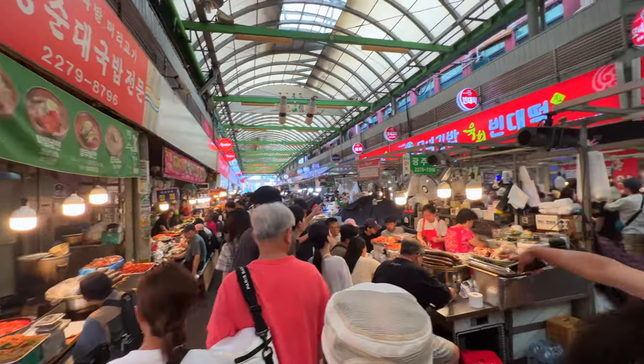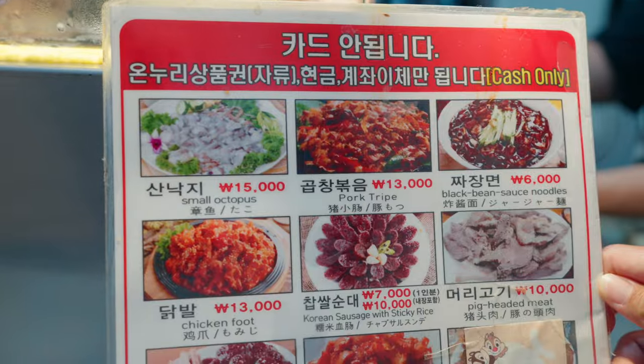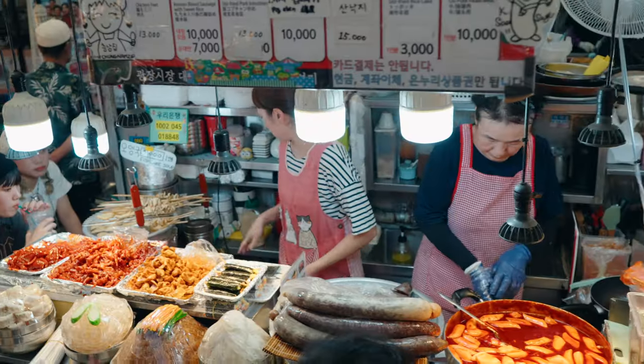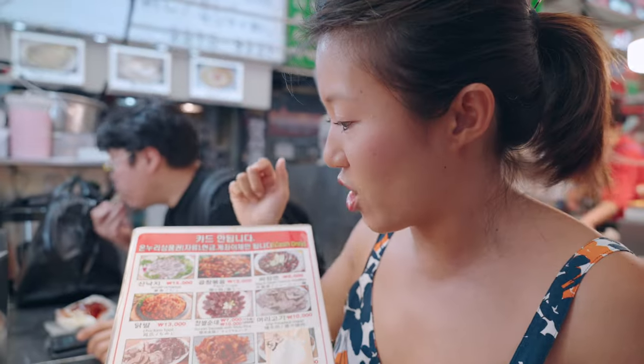In this market, there seems to be this whole row of shops. On this row, it seems like most of the stalls are actually selling the same menu. And they're all very well patronized. Suppose the same good recipes work. Whichever stall you're at. Okay, so we settled down at this place and we're gonna be very adventurous and take four dishes from this one shop.